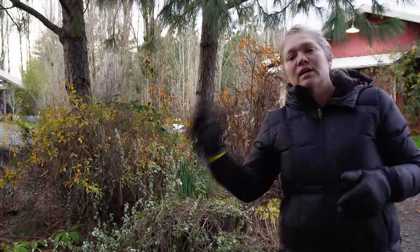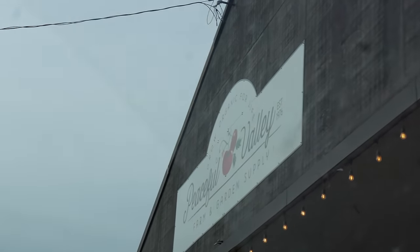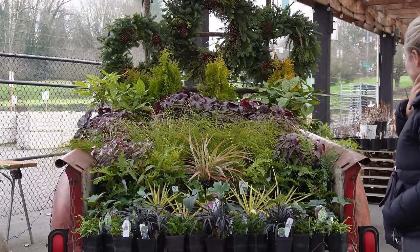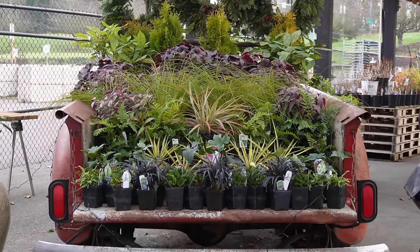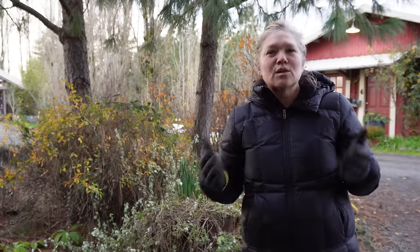Brayden and I are going to run down to a nursery that's new to us, and we are going to pick out just a few things to pot up. It's just going to be a simple design, to make it look a little bit better for the winter season and make the front of the house a little more welcoming.